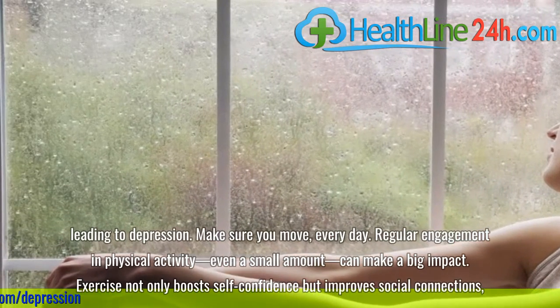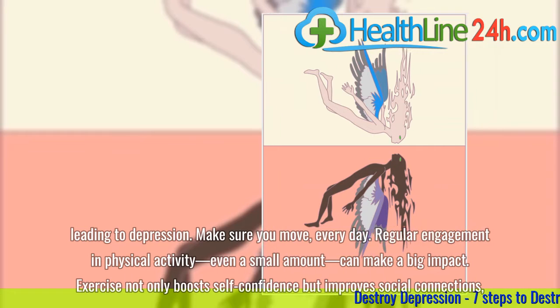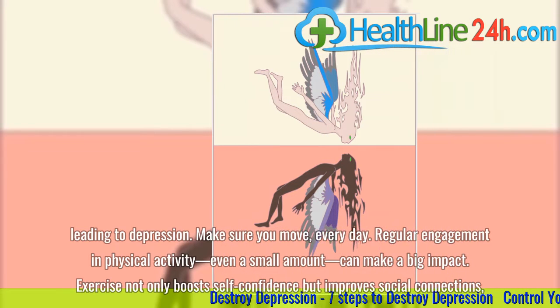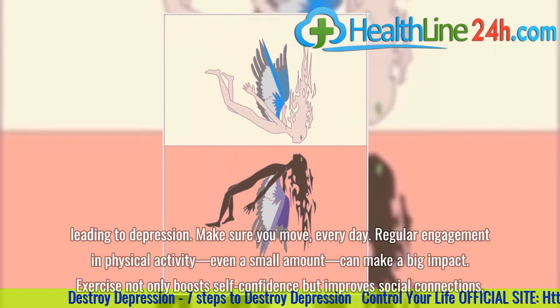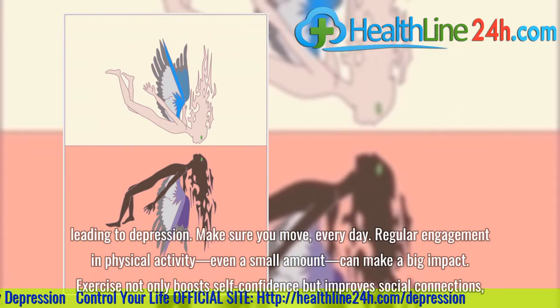Make sure you move every day. Regular engagement in physical activity, even a small amount, can make a big impact. Exercise not only boosts self-confidence but improves mood, social connections, and increases self-esteem.